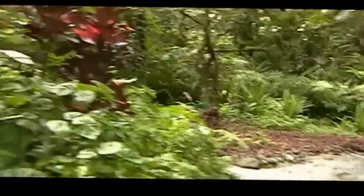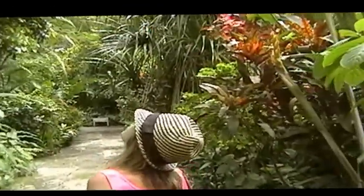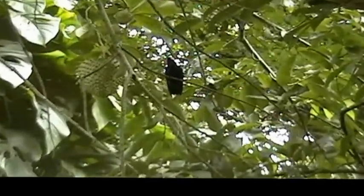These here we call the sour sop or sweet sop, which is this fruit here. That's our hummingbird going through there. That's our guy, the little hummingbird. Now the sour sop is a fruit we make juice out of, or when it's ripe, we eat it.